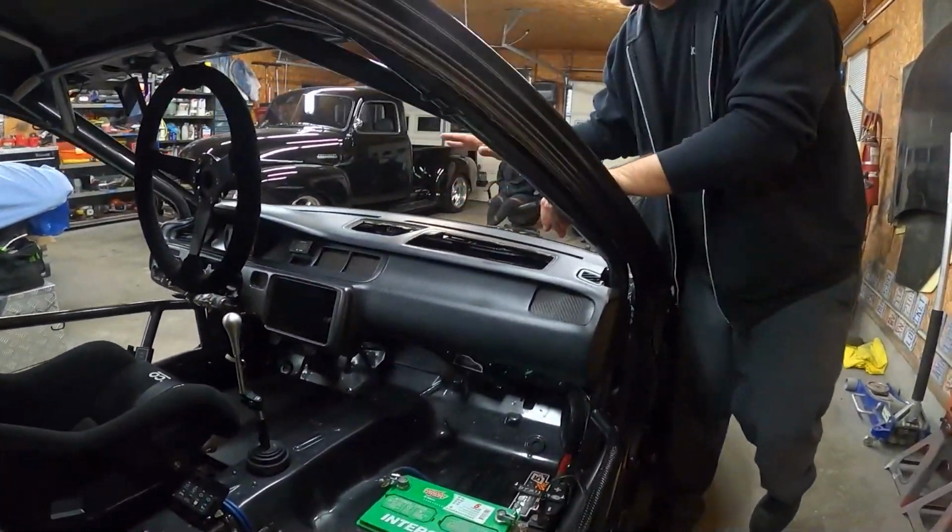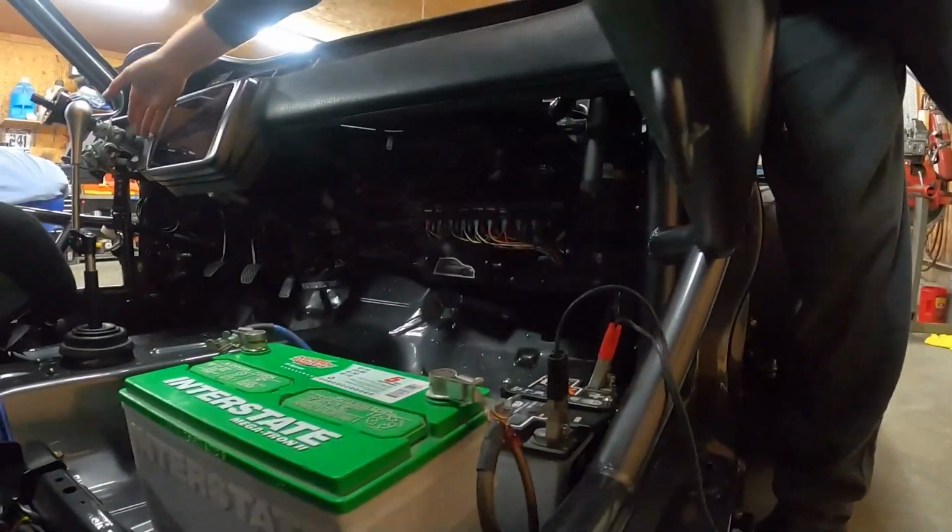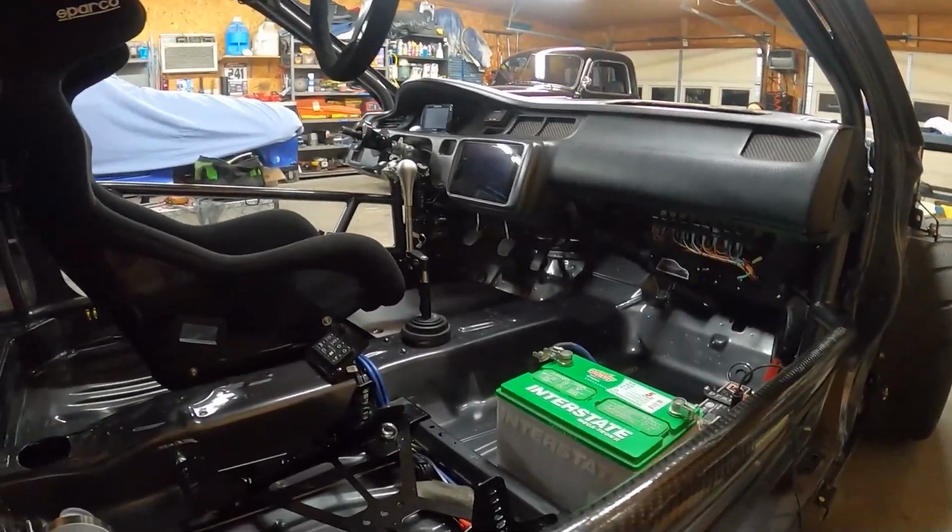One thing to point out is that this is probably the highest point of all the wiring, except for what has to go up top. Everything else is down low for a low center of gravity. I see. Everything is under the car.